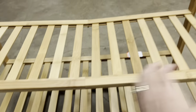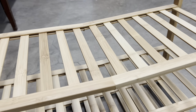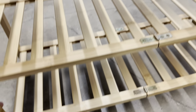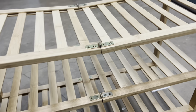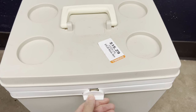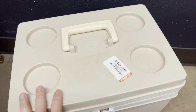Okay, so I probably would have got this, but for $8 and the way it sags, I don't understand. You would think the longer legs would go down here. But yeah, see how it's, I was thinking I could get this to put shoes on in my closet, but I don't like that. It's just a little too flimsy for $8. This is like, I guess, a little cooler. $15 though, so I don't know.